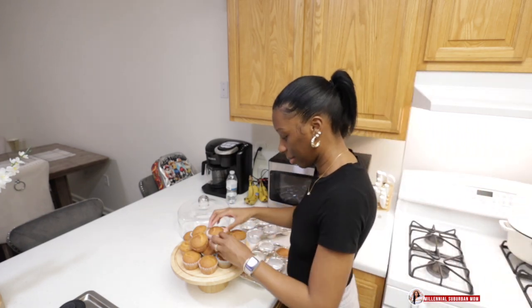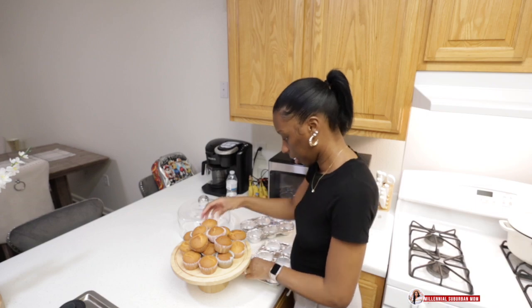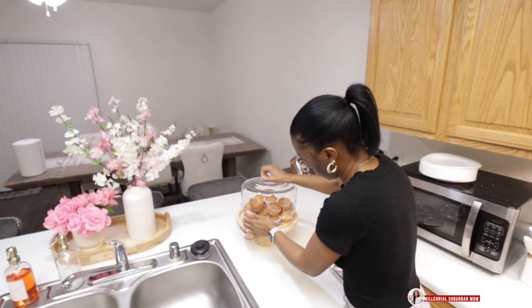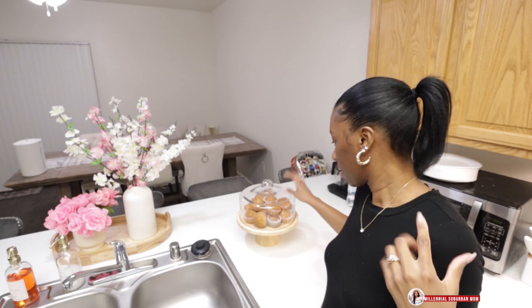Plus the boys, they really don't like icing on their cupcakes. Cakes are done. I might do another batch tomorrow, but because these are a little more crispy, I already know they're gonna eat it anyway.